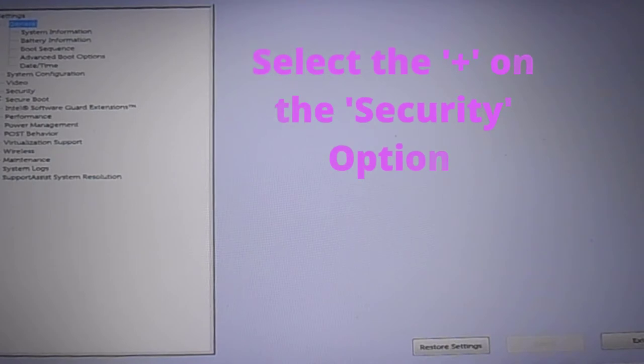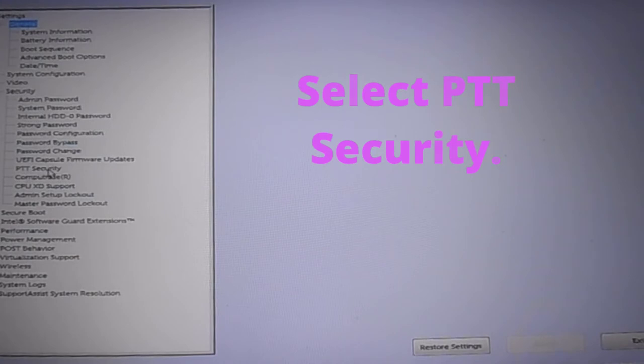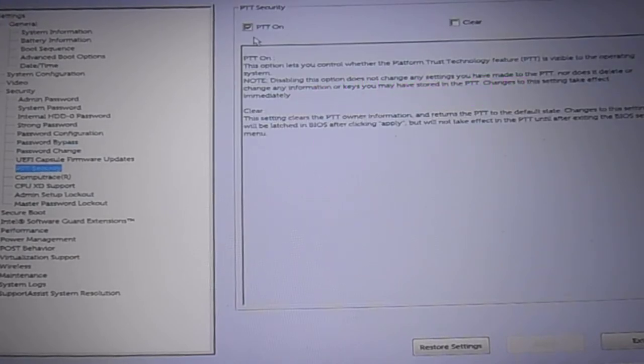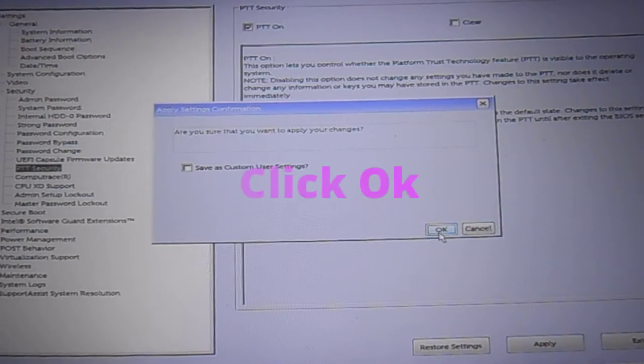click the plus on the security option, click it, then select PTT security. You need to enable it. Without that, you will still have the error, so you have to make sure the check mark is there. Once it's done, you click apply, click OK, and exit.